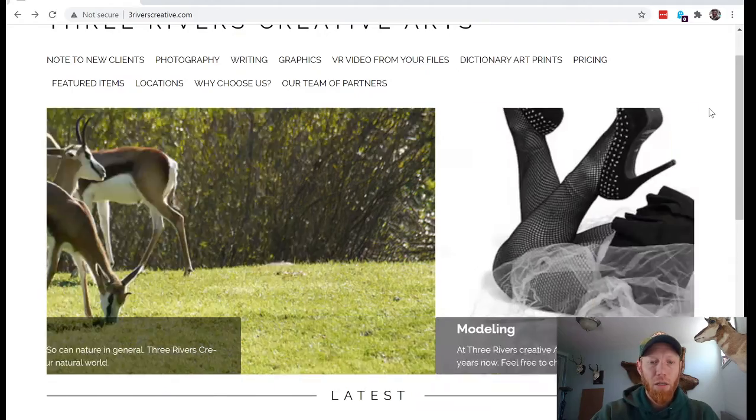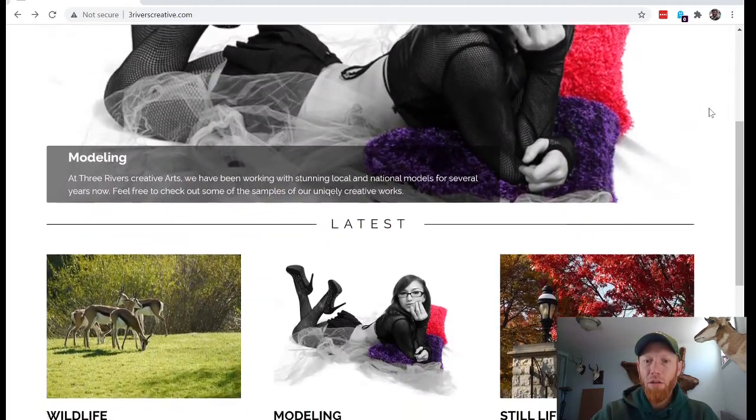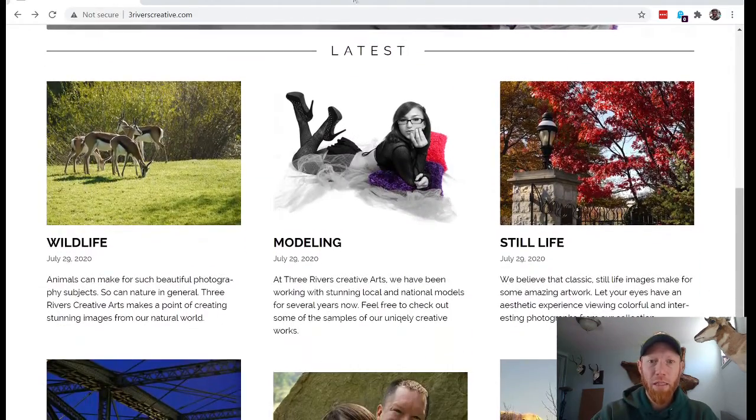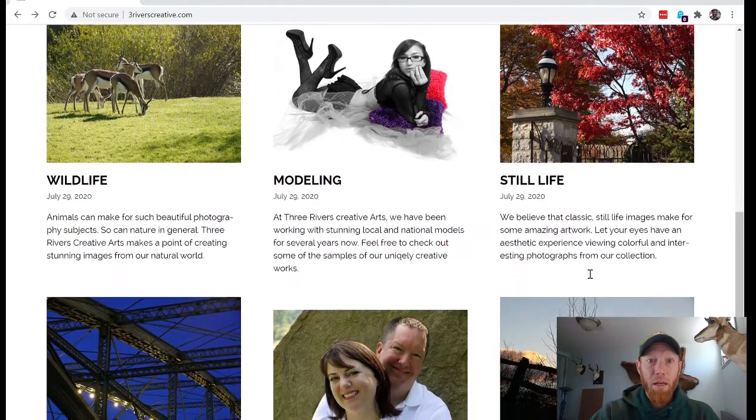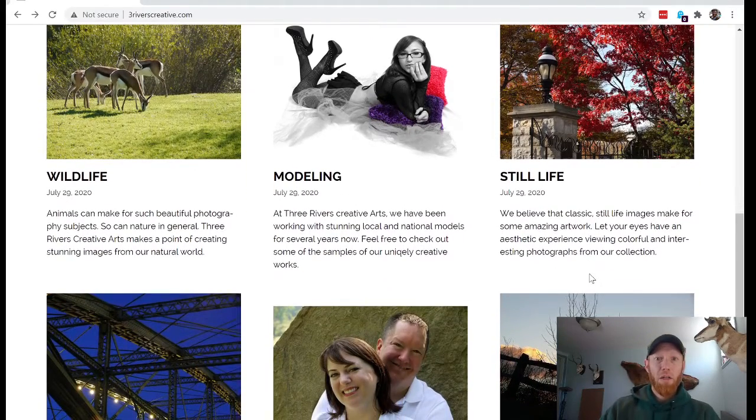Otherwise, there's actually another option that I saw. When we come down, we have latest. This doesn't seem to really be the latest. It's a static version of the portfolio up above. So my thoughts are we could probably get rid of one or the other. We don't need this to be quite so redundant on here. It might be just a tweak you need or a new plugin.